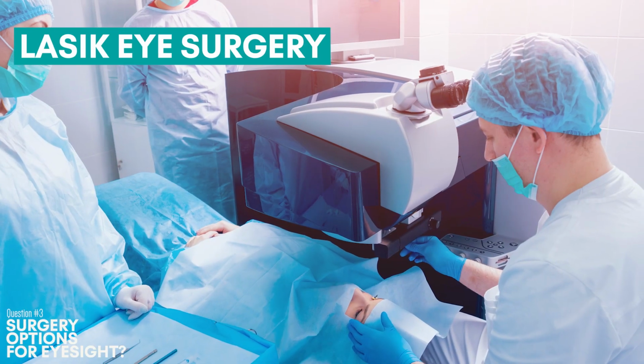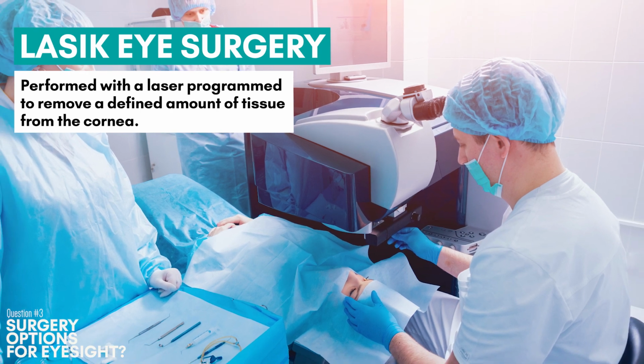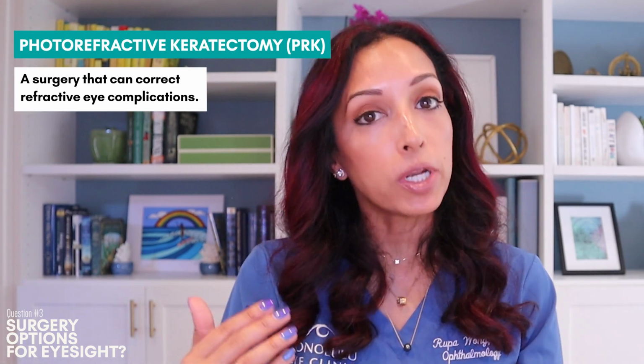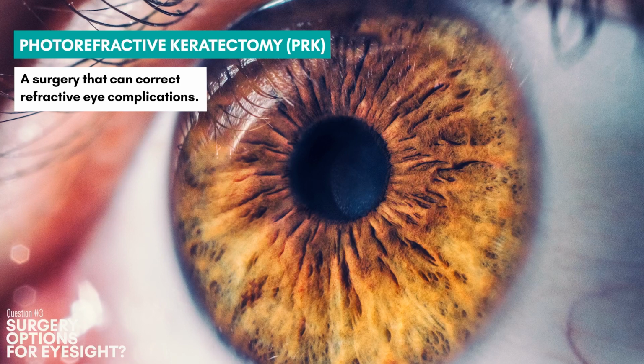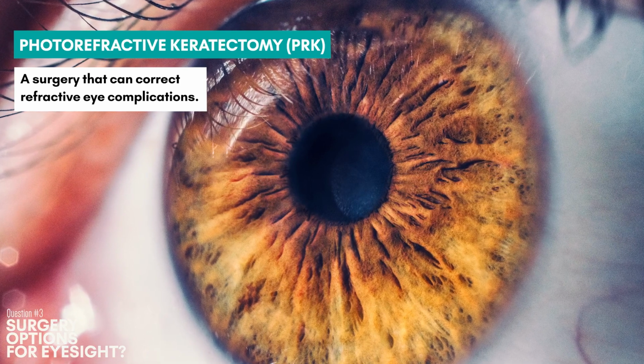So there are a couple different surgical options for nearsightedness. Most people know about LASIK, which is the laser that cuts the cornea and then applies the laser, and then you put the flap back down. There's also PRK, photorefractive keratectomy, which is very similar to LASIK, except we don't use a laser to cut the flap of the cornea. We just abrade the corneal epithelium down and then apply the lasers.